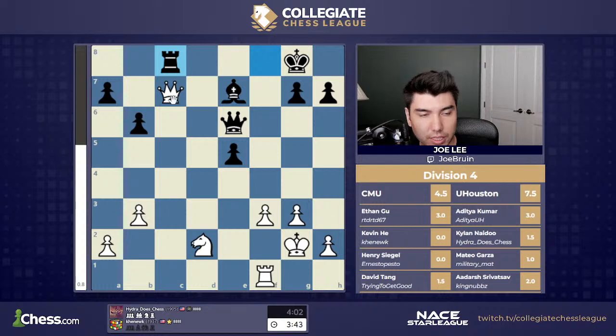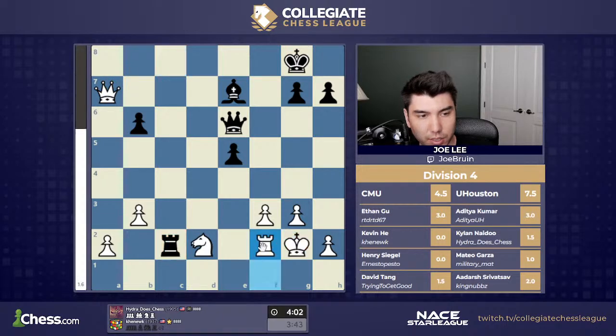Rook going for the activity. Computer doesn't like that. It likes Queen A7. Rook here, though, pins. Rook here defends. And now black can add an attacker like this. But there's always pressure here. There's also checks. The queen tries to retreat in time. What else? Computer likes rook c1.